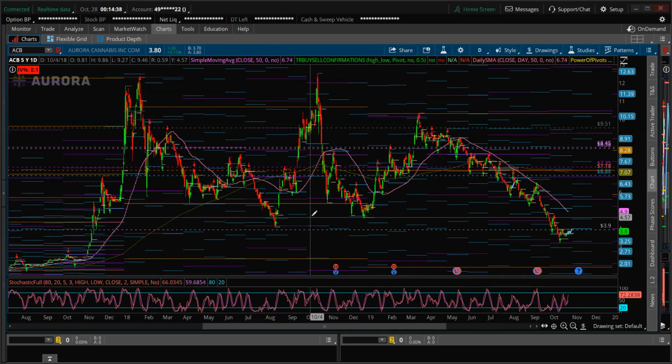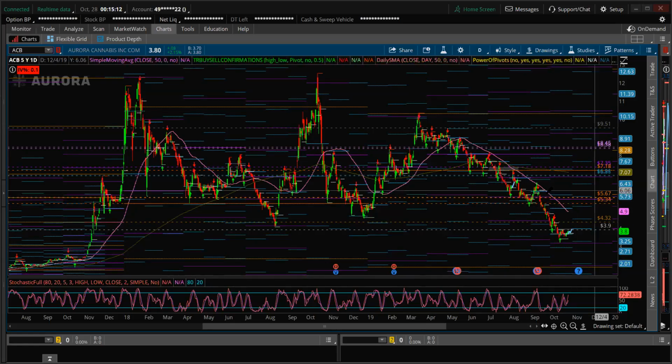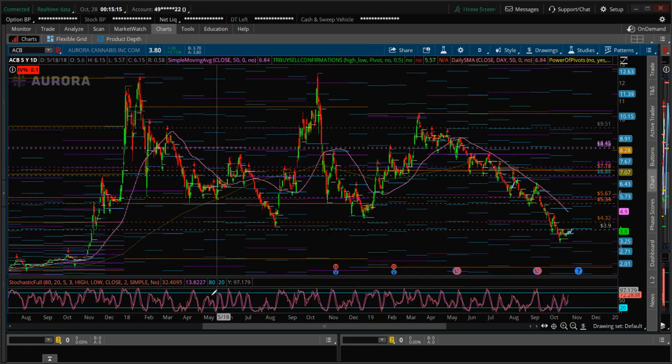I want to mark here. Right there. And I really want to mark this one. This is going to be a very important one. This zone here is going to be the most important if we get there.